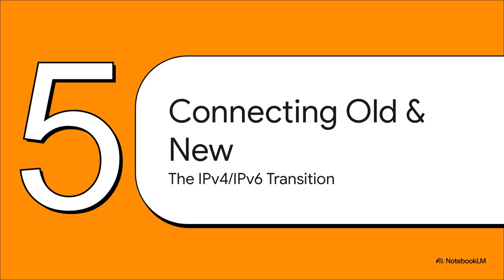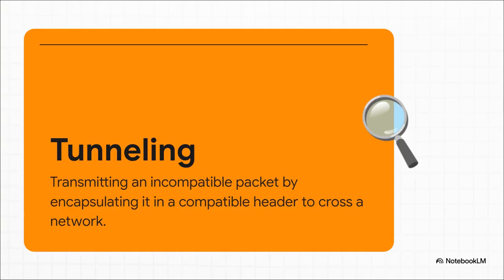So, here's the biggest challenge of all. We can't just shut down the old IPv4 highway overnight. That's just not possible. Both of these systems have to live together, side by side, for years to come. And that means we need some really effective ways to build bridges between the old world and the new. And one of the key technologies for doing that is something called tunneling.